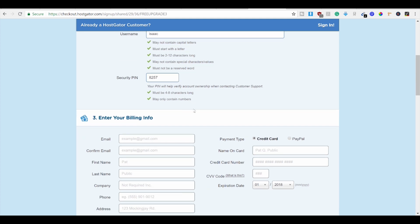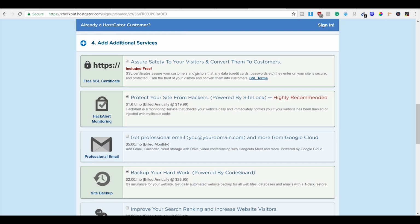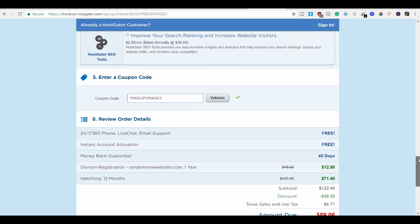And then I'm going to go through and fill out all my details. And then if we scroll down here, you'll have this section called additional services. So you're going to have the SSL certificate already checked and you can't actually uncheck it. And it's something you actually want anyway. But these two here, I just want you to uncheck those because they're not needed and they also add an extra cost.